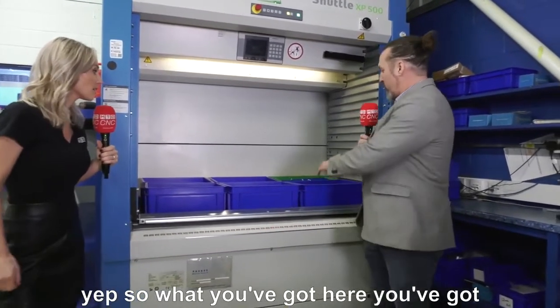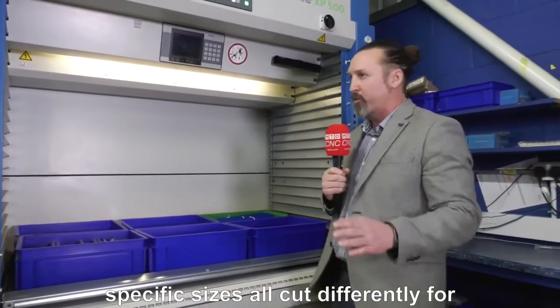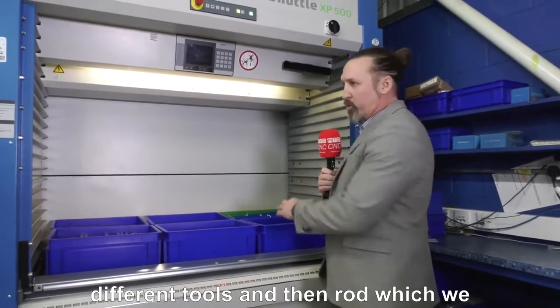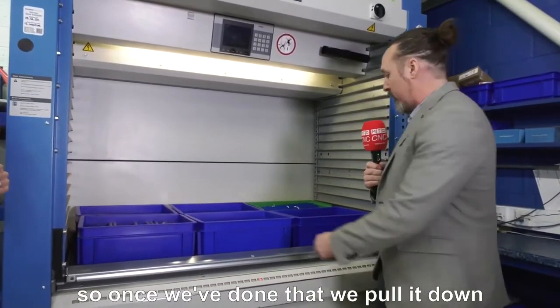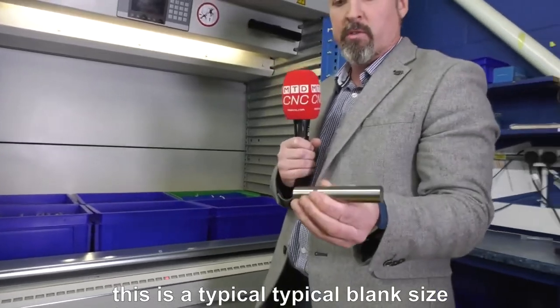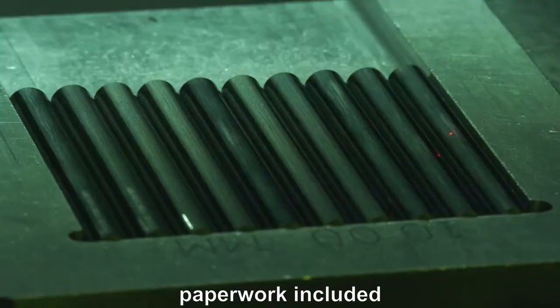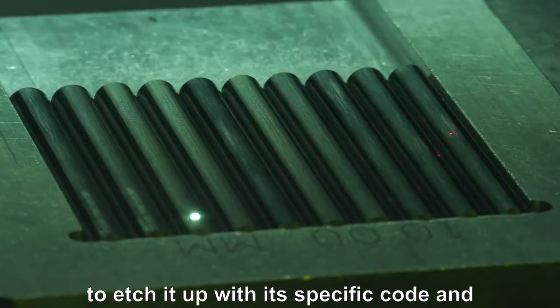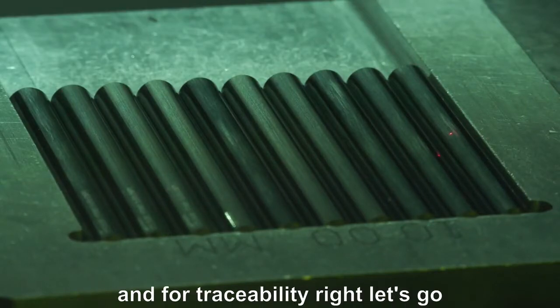Yep, so what you've got here, you've got some rod and you've got some blanks. Blanks are specific sizes, all cut differently for different tools. And then rod, which we may pull the rod out and cut into different sizes again. So once we've done that, we pull it down. This is a typical blank size. And then once we've done that, we take it over to the etching machine with all the paperwork included to etch it up with its specific codes. And of course for traceability. And for traceability, yeah. Right, let's go.